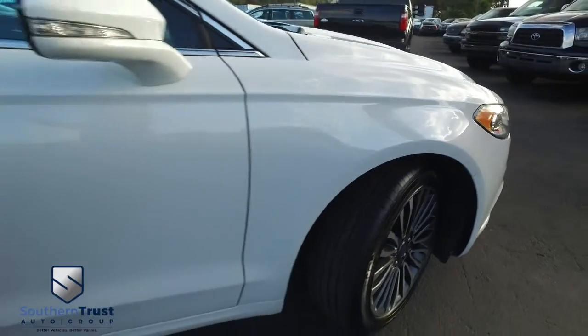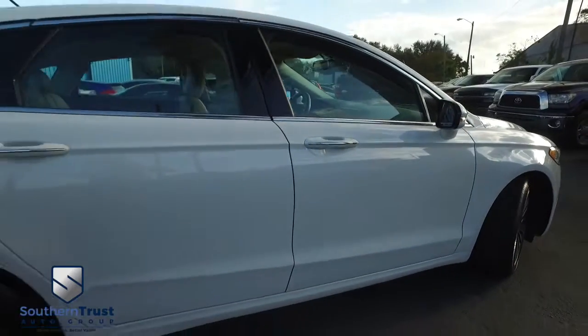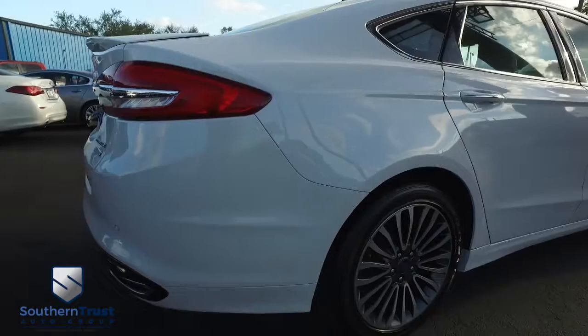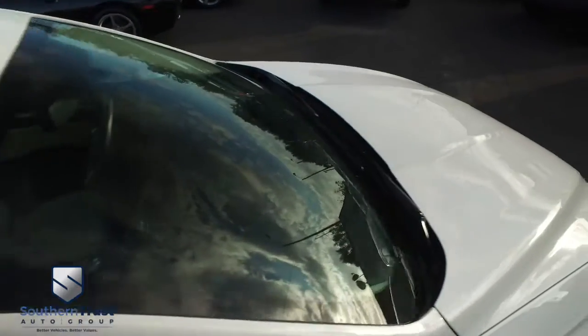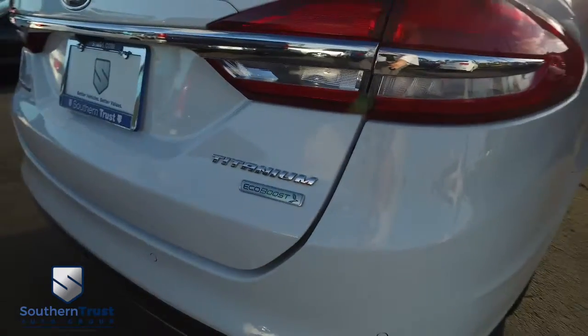With that HD clean, factory line, looking oh so fine quality, our detailing department goes next level. Don't forget about our Southern Trust Eagle Eye safety inspection. We go in and out of all our cars, trucks, and SUVs to make sure you're safe and ready for the road. Your family's safety is our number one priority.